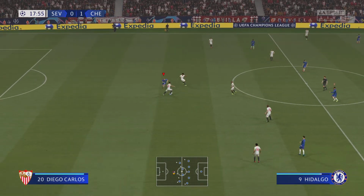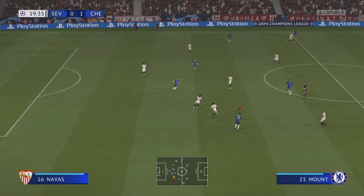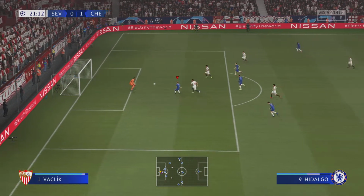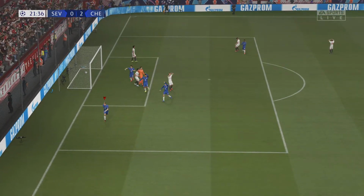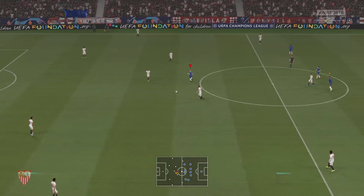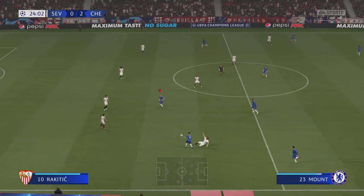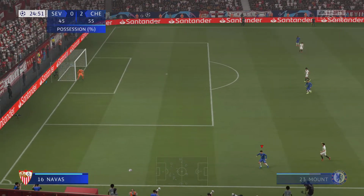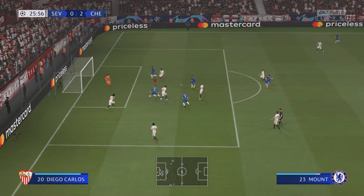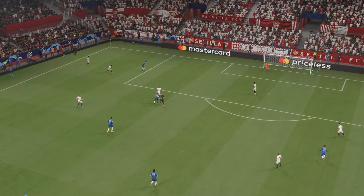And now here comes the youngster. And now we've got the ball back. Oh, we've just given it away again. Oh, yes! He put us in front. I can't really pronounce his name, but he's now put us two in front. And now he's got the ball for us. Mount! Yes! He's put us three in front! And if we keep on playing like this, we can end up having a clean sheet.